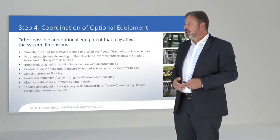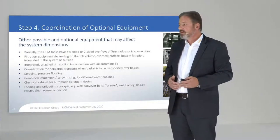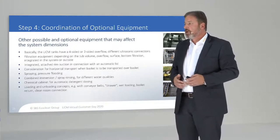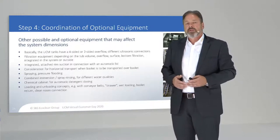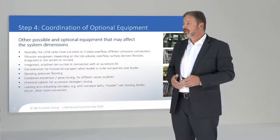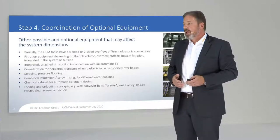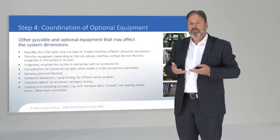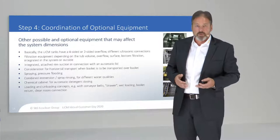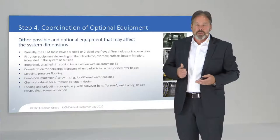Another option or possibility we can recommend is spraying or pressure flooding inside the tank. So it's possible to have both functions in one tank. On the bottom side, we will check the equipment we need for pressure flooding. And on the upper side of the tank, on the second floor, we have spraying systems to use different kinds of water quality, for instance, and to get a better result after one rinsing position.